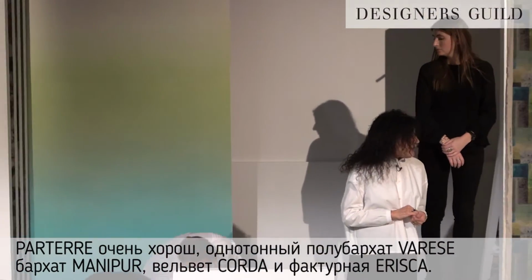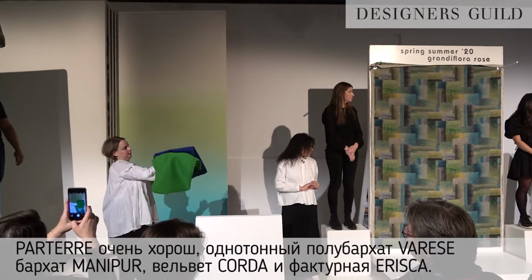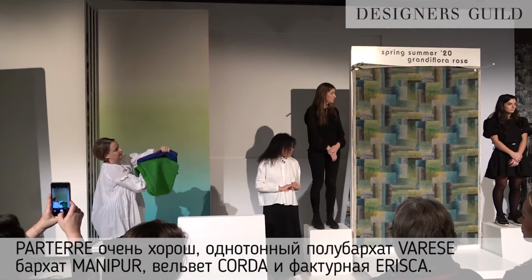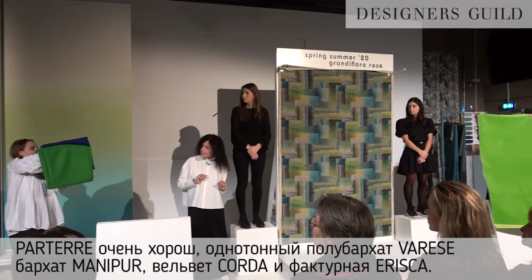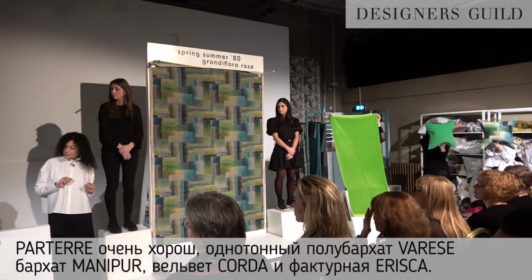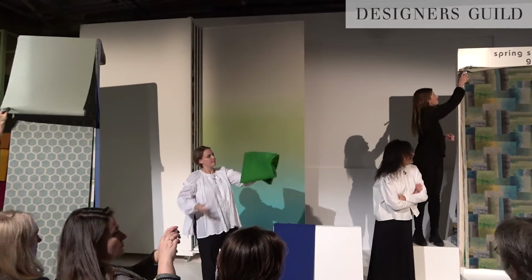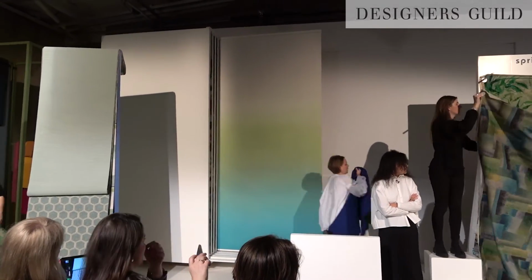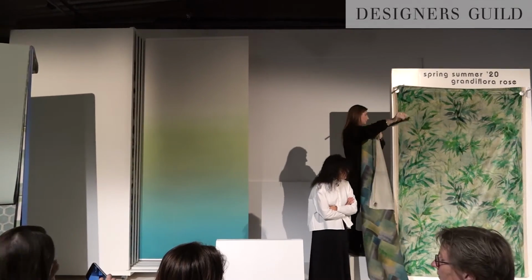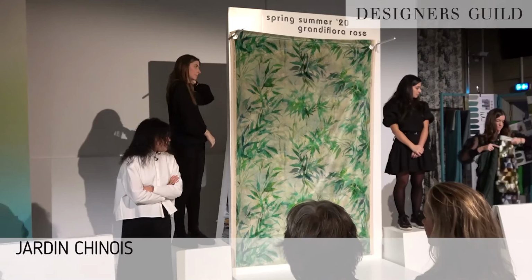Maniple, Corda. Every scheme really flexible, versatile. Ariska, we'll come to that afterwards, but gorgeous, strong colours. And then, last but not least at all, the Jardin Chinois in all these gorgeous greens.